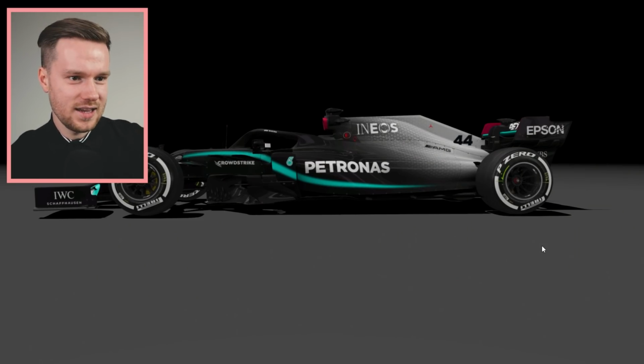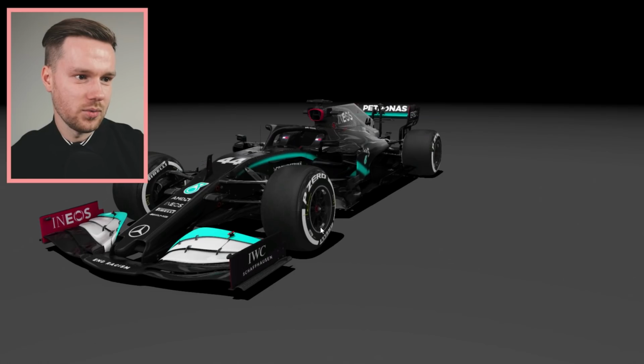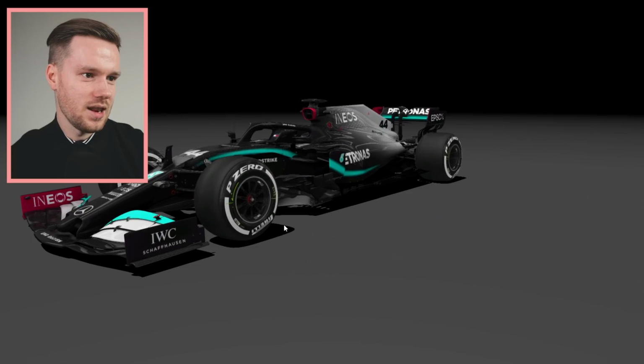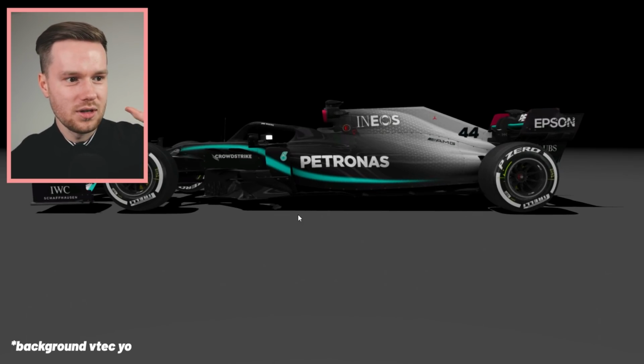Let's see it with logos. Here we go. Here is my take on the 2021 Mercedes Formula One car. Now, let's unpack what I've done here. So we'll start with the side profile.